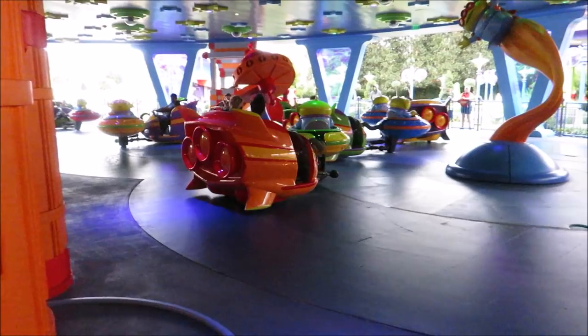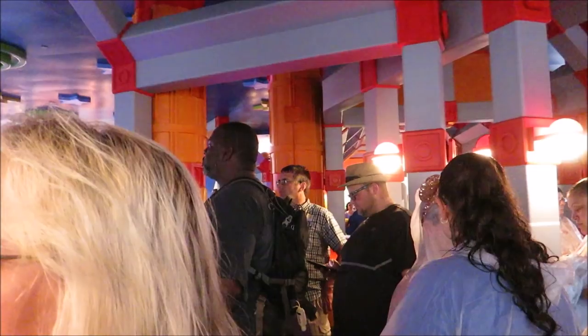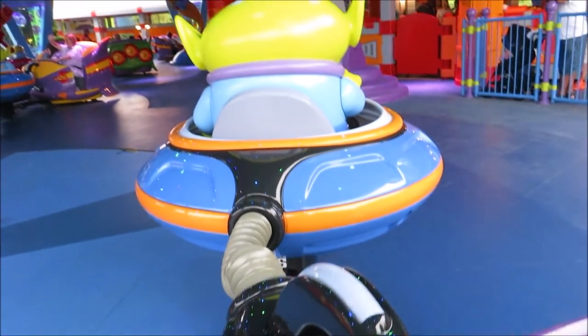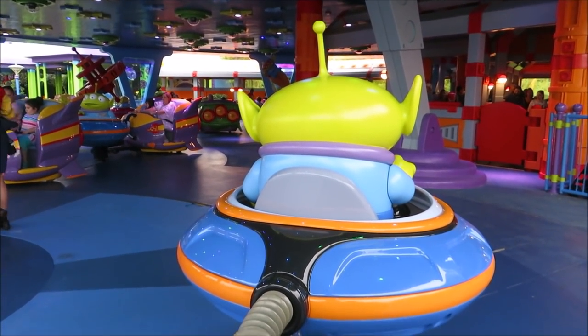Look at them go. Dad, are you excited? No, these buttons don't do anything. Nothing. But look at our driver. Aw, he's so cute. My mom wants to point out that all the aliens are making different expressions. Good job on their faces. Some are like, oh. Some are like, oh.